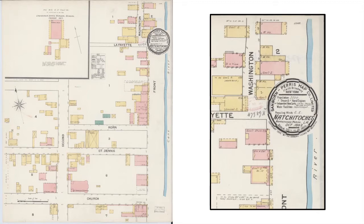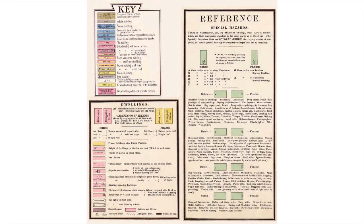Also on this overall map, we can see the key, not very detailed here, but through this we can see that yellow structures represent frame buildings, red is brick, blue is stone, gray is iron, etc. Here we find an example of a more detailed key that can be used across all Sanborn maps over time, where we get the breakdown of heights and materials and different dwellings and other references.